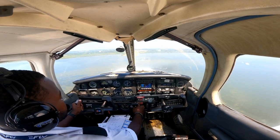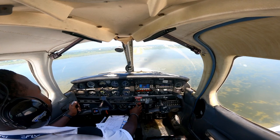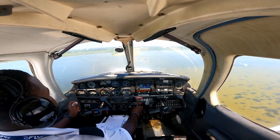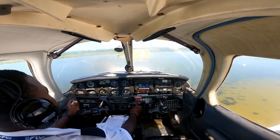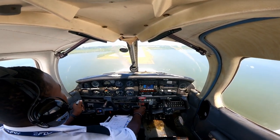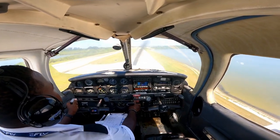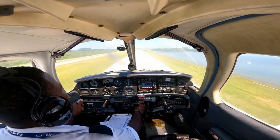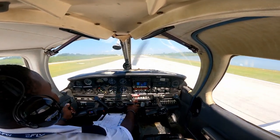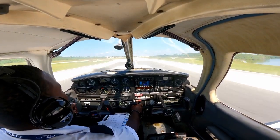Right, everything looking green. Traffic advisory, 460 X-ray on short final, runway 29. Coming in a little bit fast and a little bit high, so I'm cutting power to come down. I want to do a soft field landing. A little bit to the right. A little bit to the left. Cut the power. Soft field.